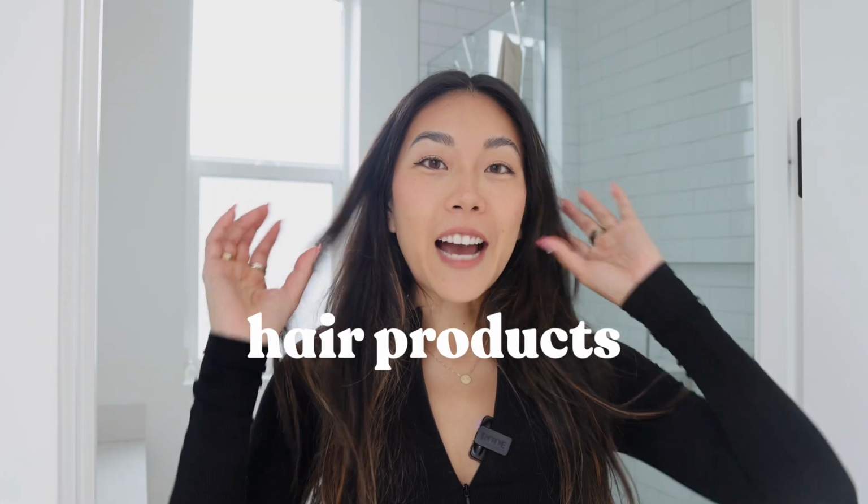Before we get to styling, I figured I would explain the products that I use and what my hair routine looks like, because I feel like it all starts with the wash and the dry. This is what my hair looks like when it's air dried. I personally never really blow dry my hair. I have so much super thick hair that when I do blow dry, my arms end up hurting. It never fully dries, and I feel like I'm adding so much more heat to my hair that I don't need. So I'm personally a nighttime shower girl.